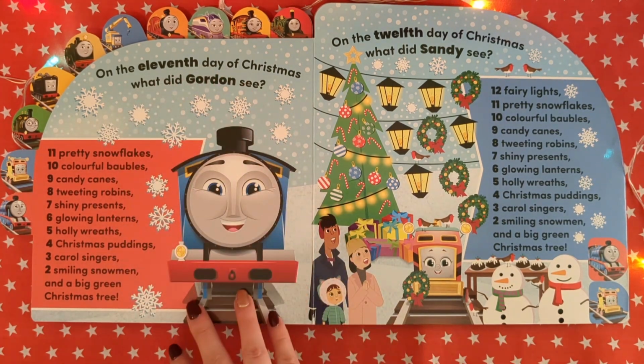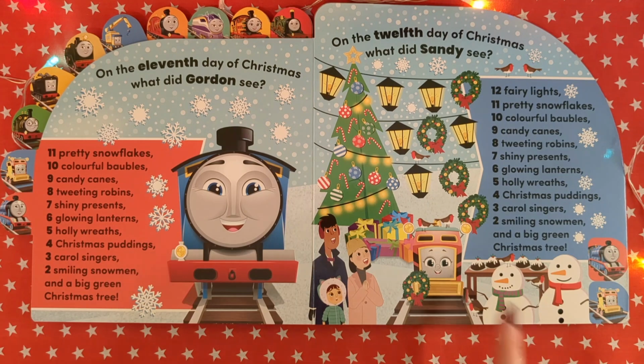11 pretty snowflakes, 10 colourful baubles, 9 candy canes, 8 tweety robins, 7 shiny presents, 6 glowing lanterns, 5 holly wreaths, 4 Christmas puddings, 3 carol singers, 2 smiley snowmen, and a great big Christmas tree. On the 12th day of Christmas, what does Sandy see?